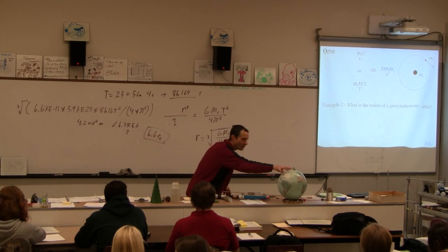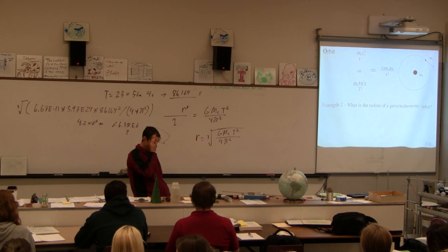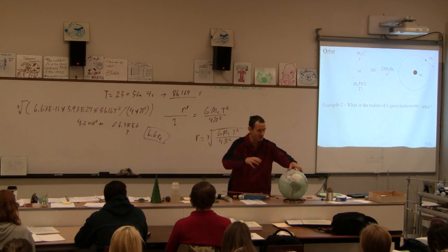Now, to be sure, there are not very many satellites right here. I'm right above the Pacific Ocean. Not very many satellites here because nobody really has the money to put up satellites for all those little islands. There are some probably that can see it, right?